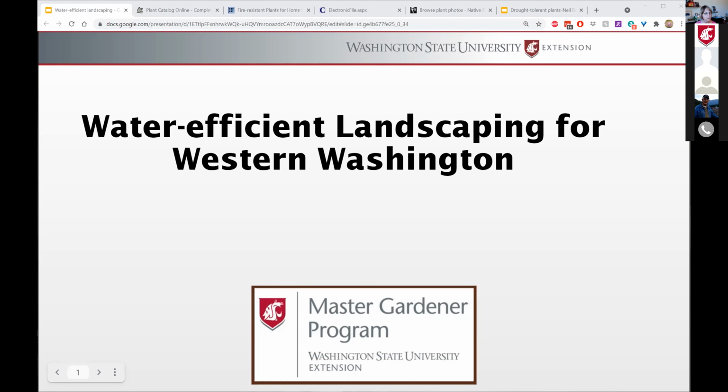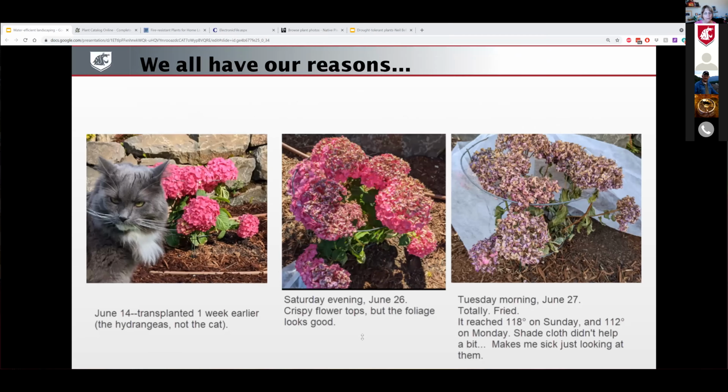Okay, so let's move on. My personal reason for getting interested in changing the way that we have our landscaping laid out is my hydrangea. I planted that beautiful little hydrangea. I have a column in the Columbia River Reader, and my last one, okay.